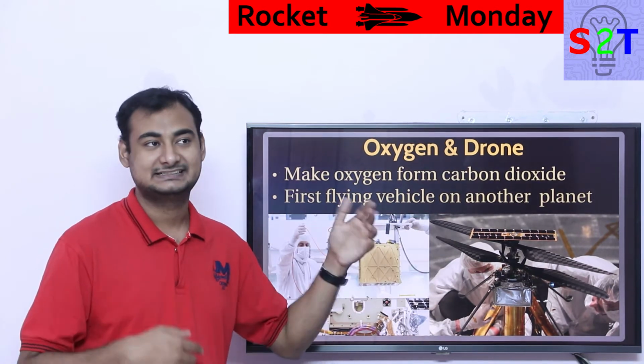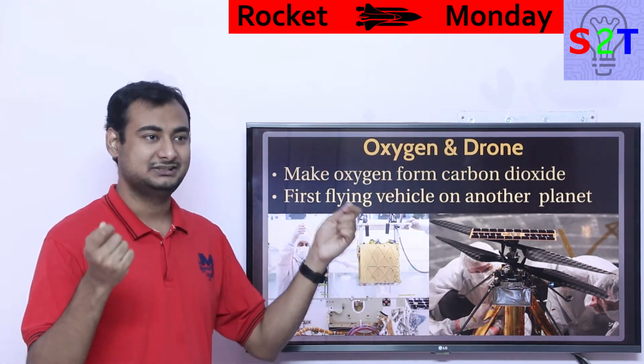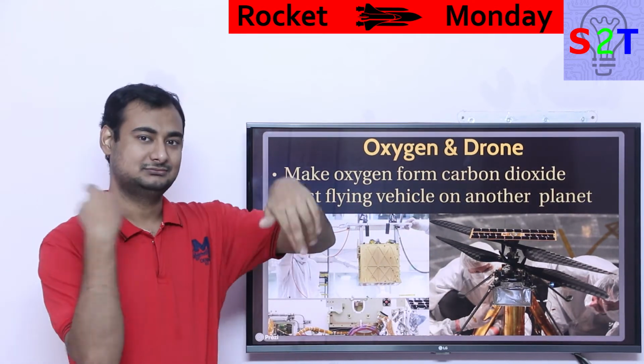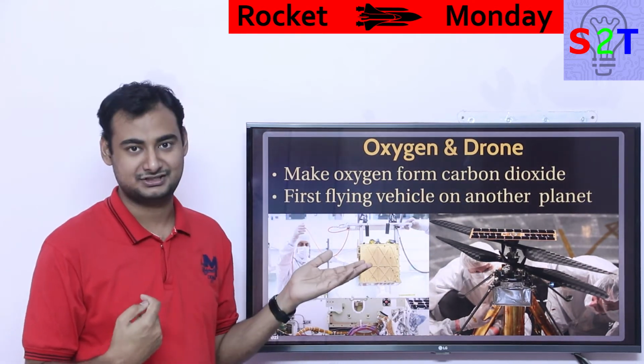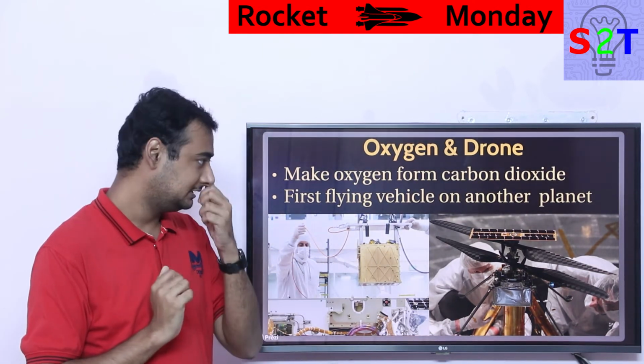Now the problem with that is again the atmosphere is very thin, so you need very big rotors. On top of that, because of the size restriction, you're not going to have a tail rotor, so they have to have dual rotors, so it can compensate for its own rotation. Otherwise, action equals reaction: your rotor is going to rotate clockwise and you're going to end up rotating counterclockwise.